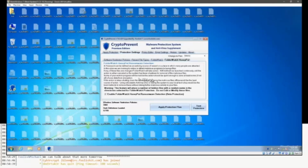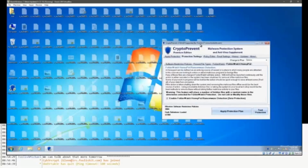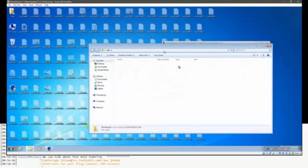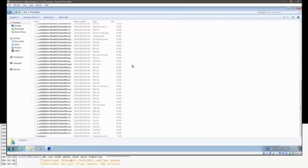So just wanted to stress a little bit on backups, because that is probably the most important thing that you can do. Past that, if you have honeypot detection enabled, let's explain a little bit about what's going on here. You can see we got a whole bunch of files added to our desktop here. This is actually twice as many as the regular honeypot files would be. We'll go look in one of the other protection locations. You can see the honeypot files we have there.